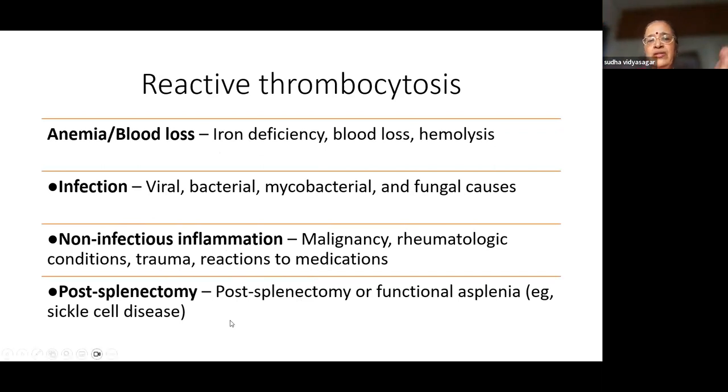Okay, fine. So these are the causes of reactive thrombocytosis, not relevant to a big spleen, but generally remember that every thrombocytosis is not an ET. It's not an ET, right? It's not a myeloproliferative disorder at all. Many of these conditions can cause it, but the count is never very high. Never like 10 lakhs and all, you won't get. Those are all most probably ET, right?